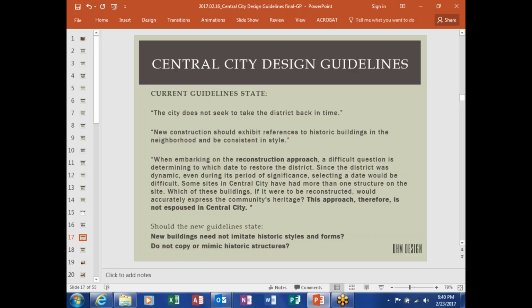Someone want to read this? Who's got good enough eyes? These are direct quotes out of the design guidelines. Somebody can probably see it.